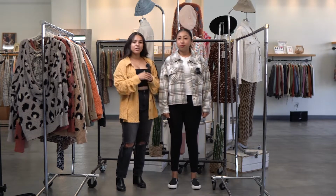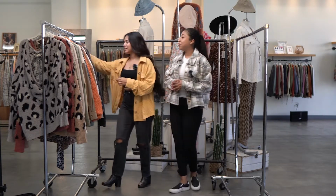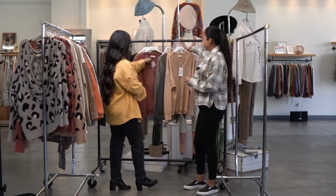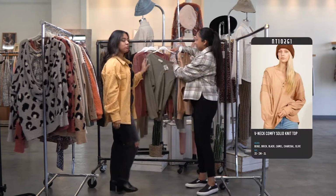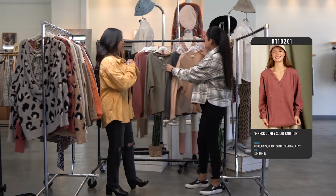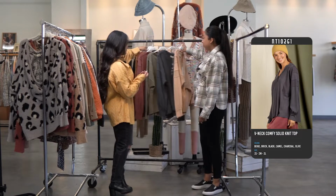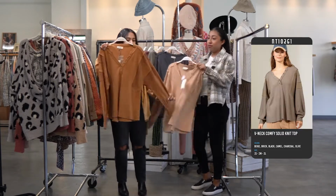Okay. So let's get started. Yep. So our first style we have here is NT10261. Now we do have a variety of colors which I feel are very nice and neutral to go with any style that you have.